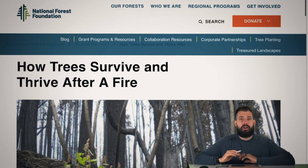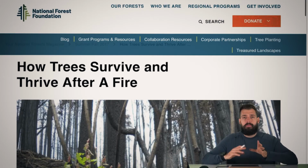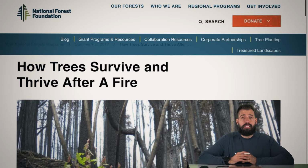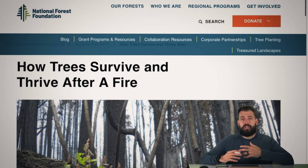Well, there's a lot of really good articles online, things that you can read, very brief ones, very long ones. But the main thing you need to understand is that trees are perfectly adapted in our area to be accepting of fires. And in fact, fires are a big part of the way that these trees operate and operate well. So how does that work? Well, we have trees that have thicker bark. So that way, whenever a fire does roll through, the tree's not damaged.